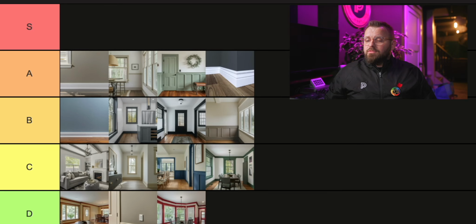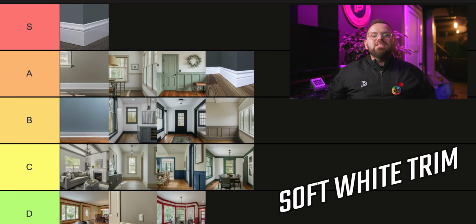favorite choice for trim. The only trim color I'm gonna put in S tier in 2024 is going to be the soft stark white. This is my favorite trim color because it takes what Chantilly lace does and makes it not as insane. And the reasoning for that is it's a clean, stark white, like those really bright whites, but the brightness is toned down just a tad to give you a much more pleasant appearance to the eye. So still bright, still clean, but a lot more tame and just chilled out.